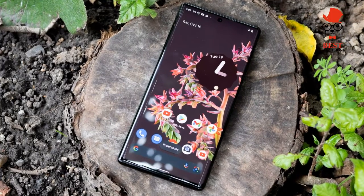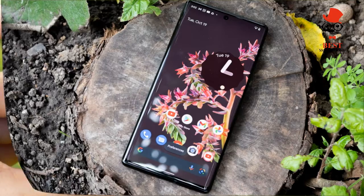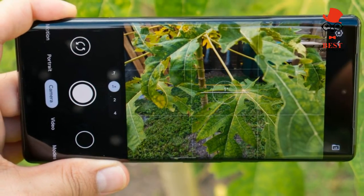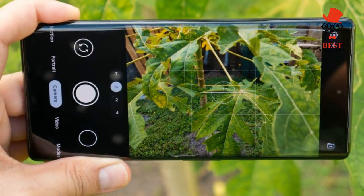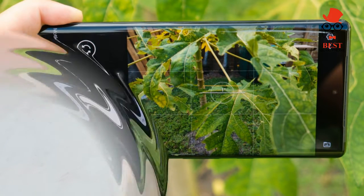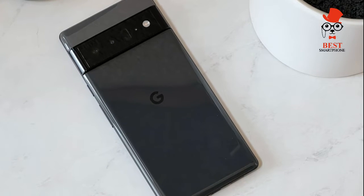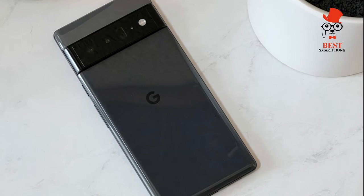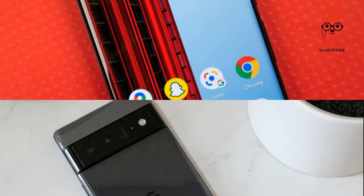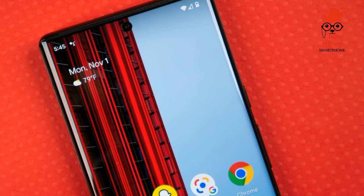Google Pixel 6 review, display. Think of the Pixel 6 as sporting the Goldilocks of phone displays. At 6.4 inches, it's not too big nor too small, but likely just right for most users. The 2400x1080p resolution is very sharp, and the minimal bezels mean that apps will fill up the available screen space.